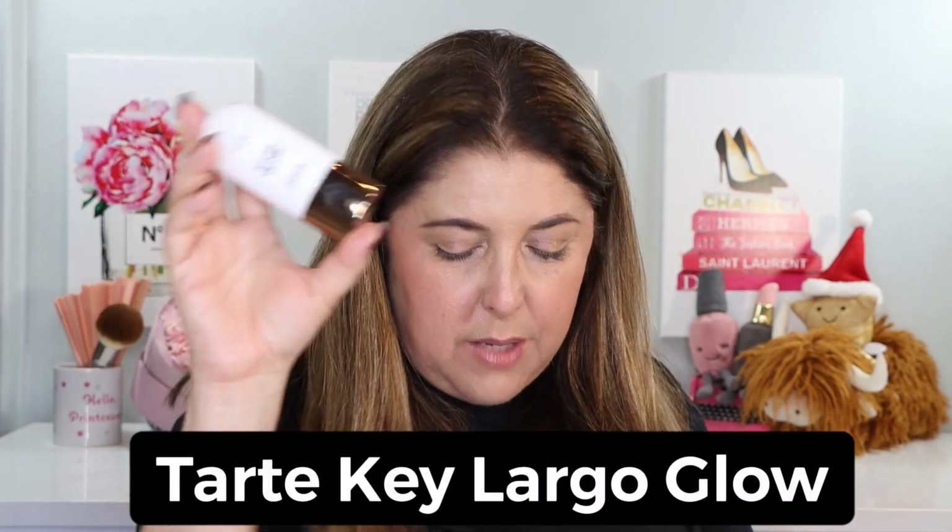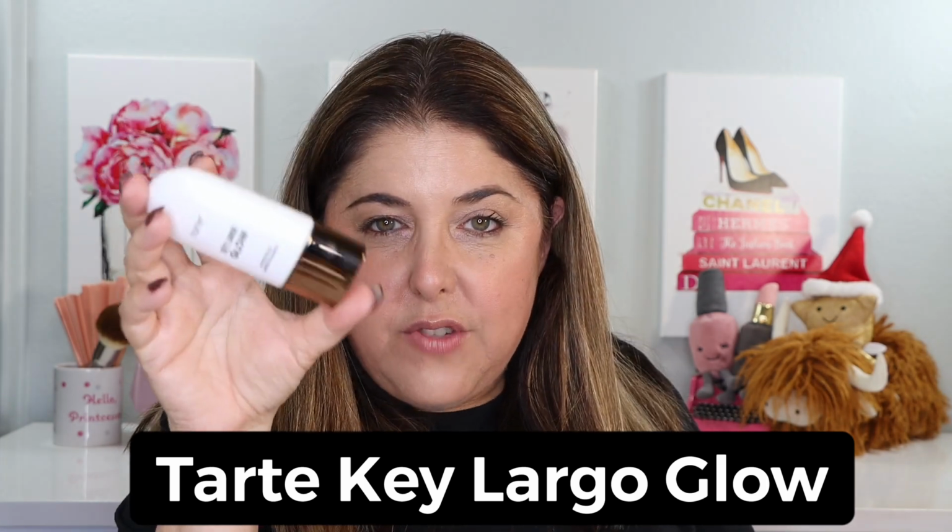Here's one I said that I was worried about including, and I don't know why I included it. Tarte Key Largo Glow comes in 4 shades. It's $35. It was glowy enough and skin-like enough to include it, but I am side-eyeing it. Did you know Tarte made this, the Key Largo Glow? $35, 4 shades. Also, this darn thing again. I should have just said if it has a doe foot, I'll include it, or a pump. Maybe that should have been the cutoff.